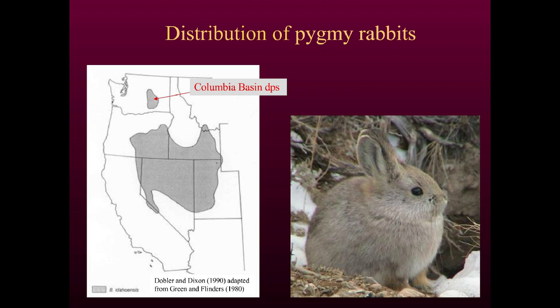That population is listed as a federally endangered distinct population segment that was listed in 2003, the same year that there was a petition for range-wide ESA listing for the species. That petition was denied in part due to a lack of information on the status of the species.